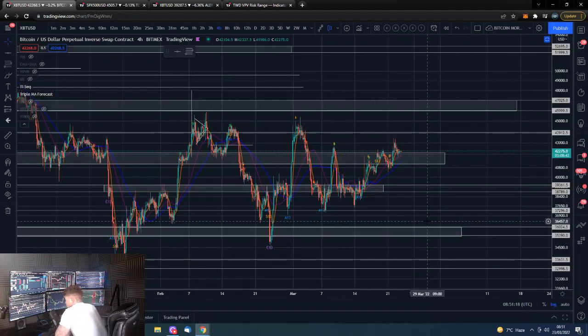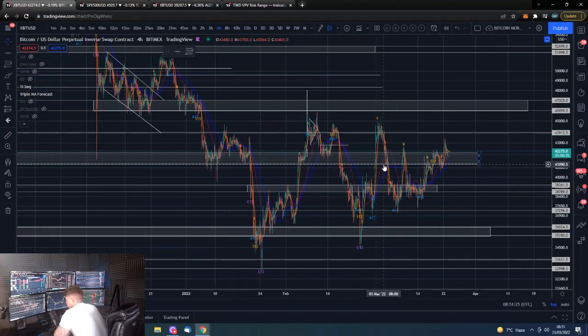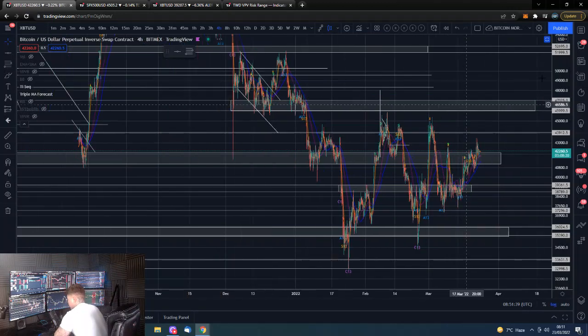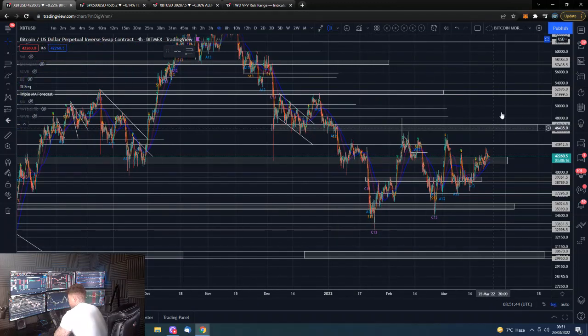Bitcoin on the 4-hour, we are still holding above this resistance area, or old resistance, so it is acting as new support. Holding above there, obviously that is good to see. We've got these next levels, $45,000, and then obviously the big one, 46, pretty much 46. Get above there, hold above there, get above this resistance area, then we should be off to the races to the upside.